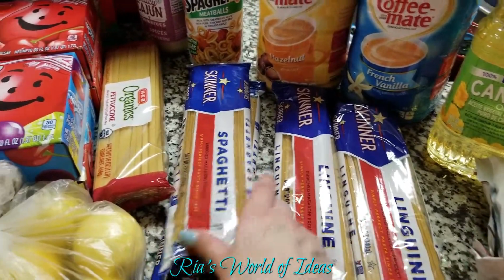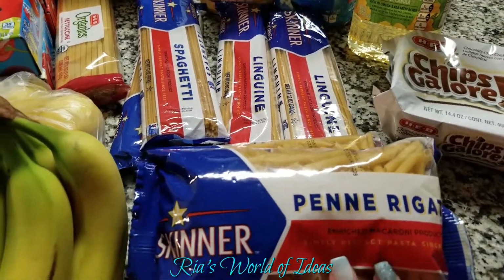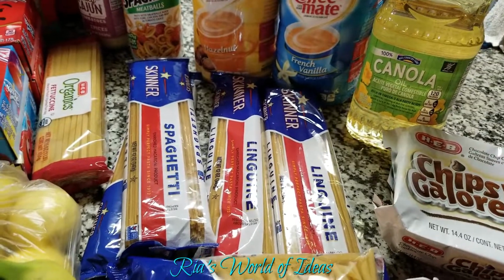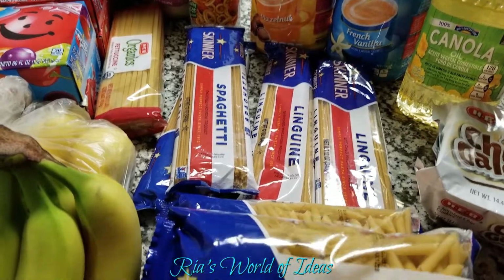So I got 2 linguinis, 2 spaghettis, and 2 of the penne pastas, and it's one of those peel coupons that you take, and I believe it lasts till the 12th. When you take those coupons from HEB, they have different dates on them, so I think they last till the 12th.